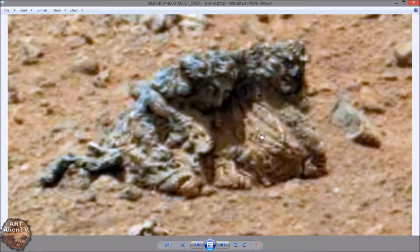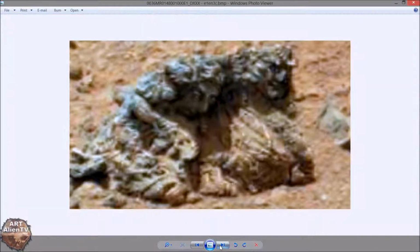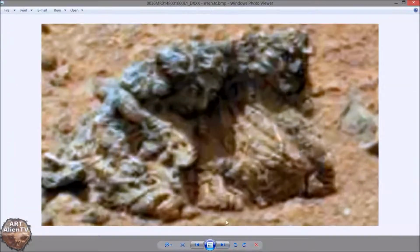I'm still amazed by this image. I really am. I've taken a clip of it there and just cropped that out. So there you go. What do you think of that? I will put clips of these in at the end of the video, like I always do for you, so you can really pause them and look at them properly on full screen in HD.